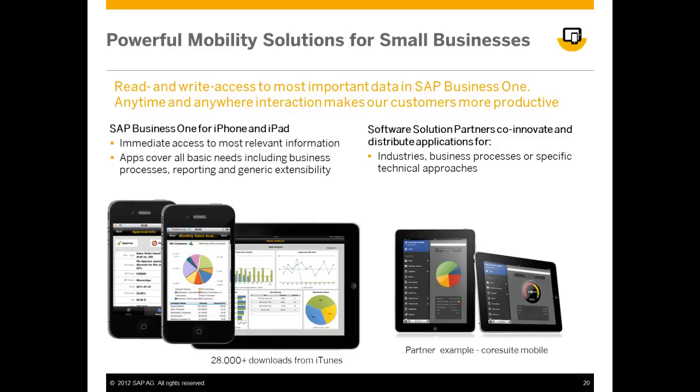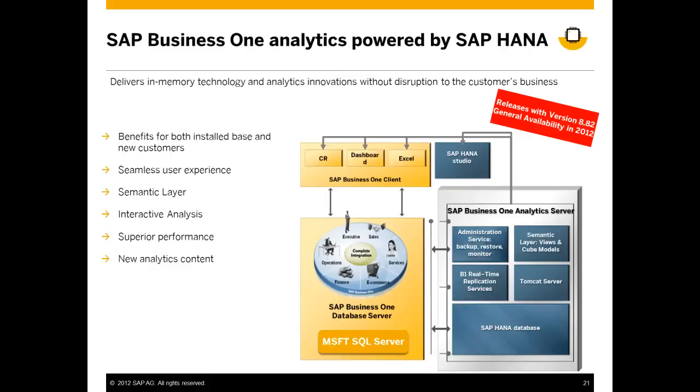And the applications cover all the basic needs, including business process management, reporting, extensibility, as well as the ability to transact from a sales and service perspective. And we have software solution partners who are co-innovating and distributing mobile applications today for specific industries, business processes, or on specific mobile platforms. For example, our partners at CoreSuite, who are delivering additional functionality on platforms other than the Apple iOS devices.